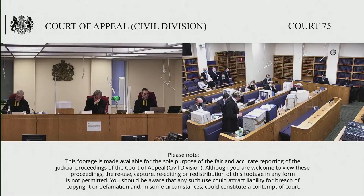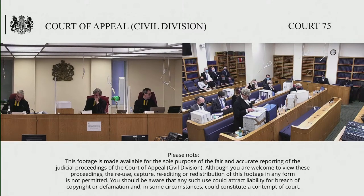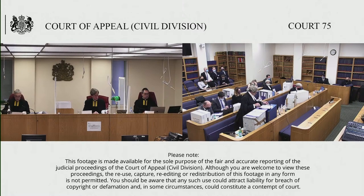I'm not sure that there is actually any dispute between my learned friend and I, or any dispute between either of us and the judge as to the correct question to be posed. And can I show you what I mean by that? If your lordships take the judgment below, and the judge, as you saw, courtesy of my learned friend, starts at 460 with an account of the law.